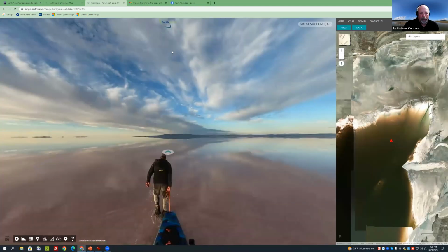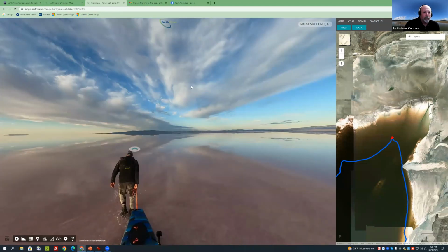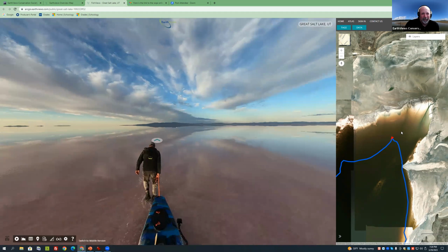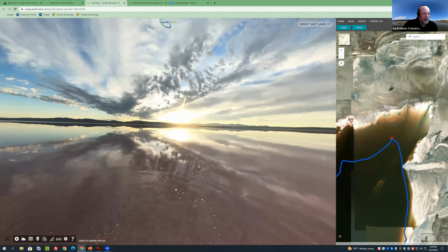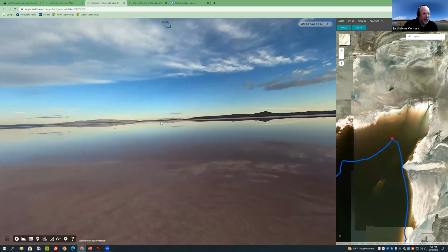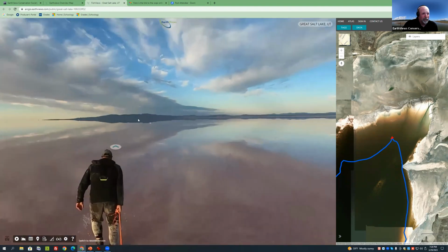So when you click on the blue line, it takes you into the immersive map. And hold on, I'm trying to move some things around. The images of everybody are covering up what I'm trying to show. So this is up here in the North Arm. You can see the red icon on the map shows where we're at. And similar to Street View of Google, you can pan around and see the area. And you can zoom in.